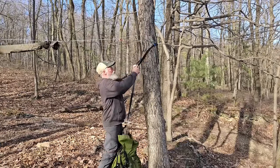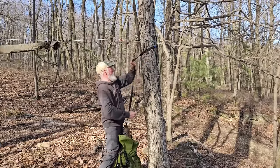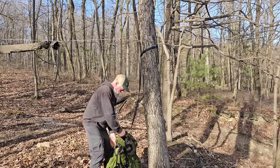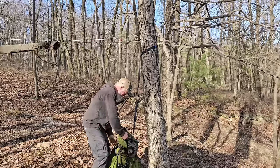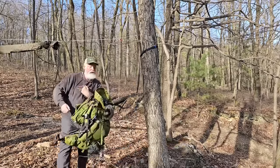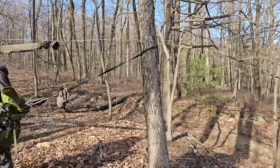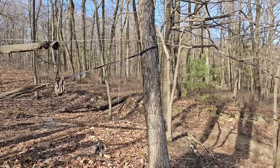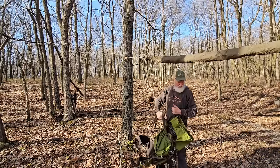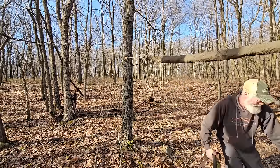So this has got a carabiner on this side. We're just gonna hook that one to the tree. There we go. And then we're just gonna walk the backpack the whole way over to the other side, and we'll let it come right out of the backpack. There is a million and one ways to, oop, it flipped out.